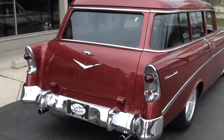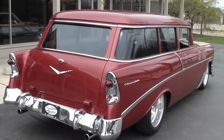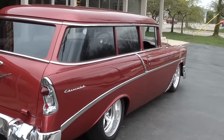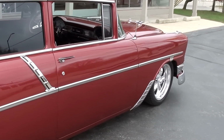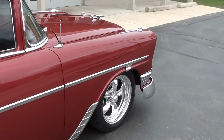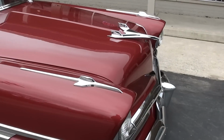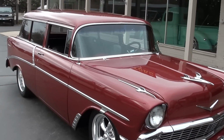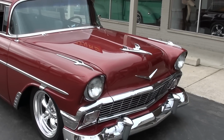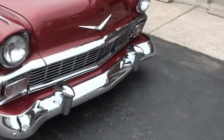It is a two-door wagon, finished in a Brandy Wine color. I wish we had a sunny day to shoot the pictures and video in. Unfortunately, it's gloomy and rainy today, and that's in the forecast all week, so there's not much we can do. But very cool car, a lot of options, AC. It's got disc brakes, four-corner air ride suspension. The car's all sway barred up, so it drives excellent.